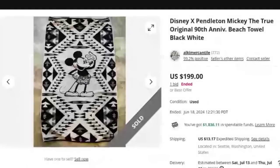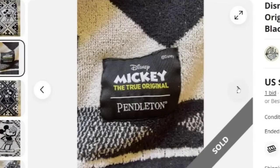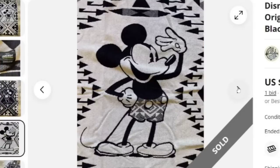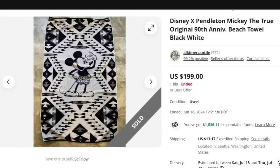Two towels that you should look up are Disney and Pendleton. This is a Disney in conjunction with Pendleton, Mickey the True Original 90th Anniversary beach towel, black and white. This one was an auction, but only got 1 bid. It sold for $199. Pendleton towels can sell high, just like their blankets. Keep an eye out. Here you can see Mickey and Pendleton there on the tag. And this one is a used towel, and it sold for $199.